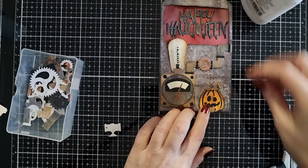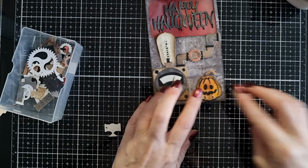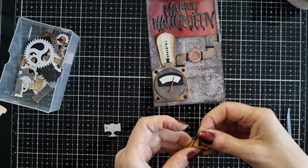Thinking of bringing in a pumpkin because it does say Happy Halloween. I don't want to bring in a pumpkin. So we don't need to do too much more of the actual machine is the word I'm looking for.